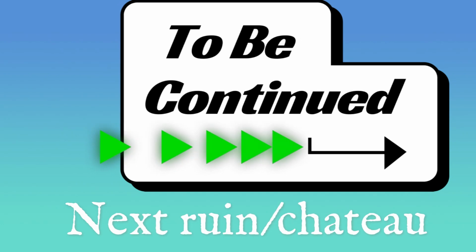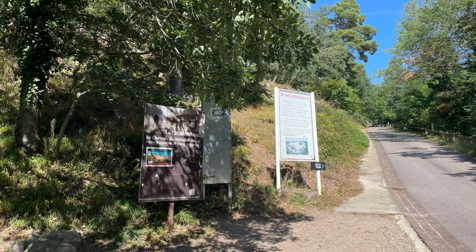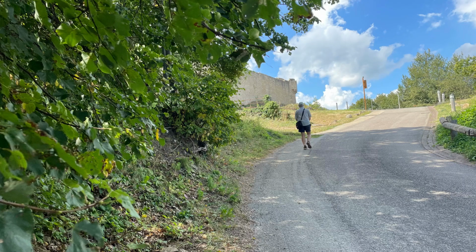The Château du Hohlandsbourg is a ruined castle in the commune of Winsenheim near Colmar, in the department of the Haut-Rhin, or the High Rhine. It is open to the public between Easter and the 11th of November, and we just thought we'd go and have a look.